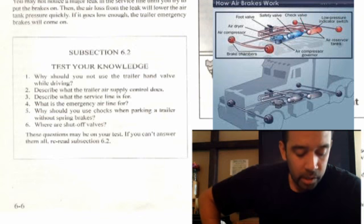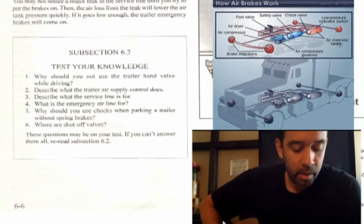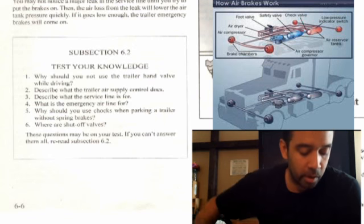Number 5 says, why should you use chocks when parking a trailer without spring brakes? To keep the trailer from moving. Depending on the year, they may or may not have spring brakes. If they don't have spring brakes, then you're going to need to have chocks to keep it from moving. Spring brakes can hold it, or the chocks can hold it.